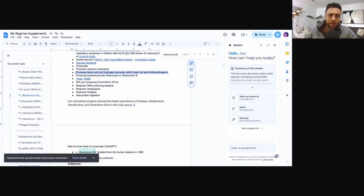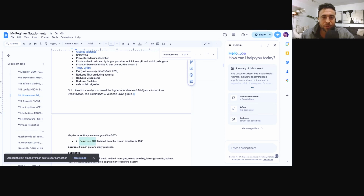So I actually felt that my stomach got more acidic. I thought it could have been through lactic acid and hydrogen peroxide, but I noticed it increased my stomach acidity, actually. Produces bacteriocins like rhamnosin A and rhamnosin B. So it directly produces these antimicrobial peptides, increases Tregs, which improves tolerance. It increases GABA. It actually lowers glutamate as well.